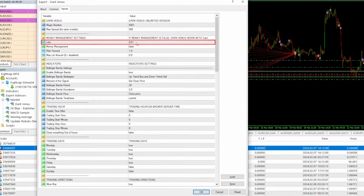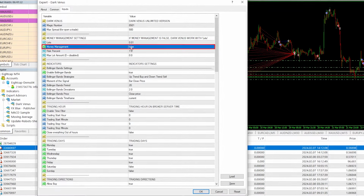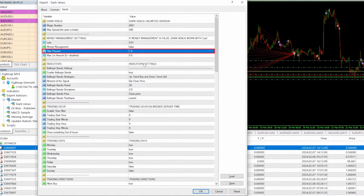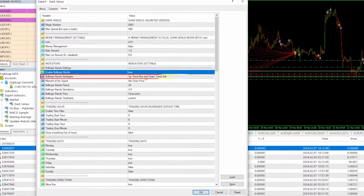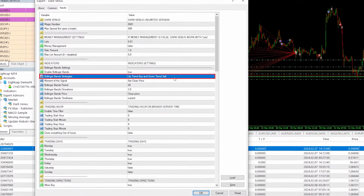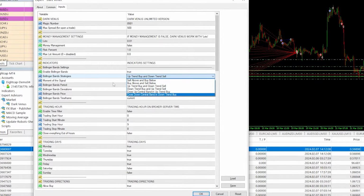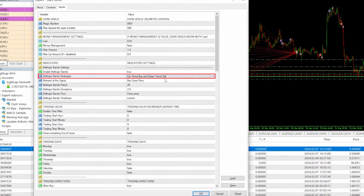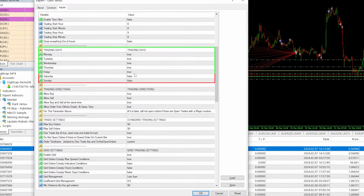So we've just got it on 1 cent lot size, or the 0.01 lot. So the money measurement is false, so this doesn't matter. We're on the enable Bollinger Bands, it's true. And with the uptrend buy, downtrend sell, that's been a key for this strategy to work well. I had it just on the default before, and it blew the account, as you might know from Petko's other video. All trading days except Saturday and Sunday.